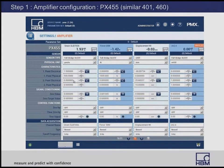So the first step is to do the amplifier configuration. I have a 455, which is a bridge module, and I've connected several sensors: a strain sensor, a force sensor, a displacement sensor. Nothing is connected here, so it shows invalid. I can select what type of bridge it is, full bridge or half bridge, and the physical unit: micrometers per meter, newtons, millimeters. Then I can do my 2-point characteristics calibration basically, and my zero point: for zero voltage, how many micrometers per meter am I getting, and for a known strain, what is my voltage rating.